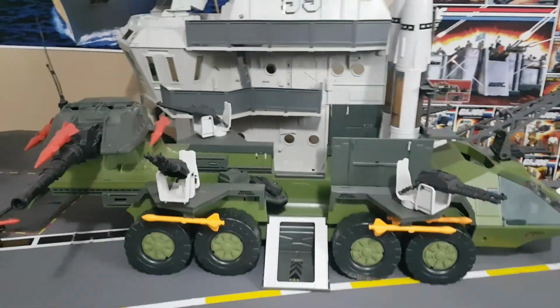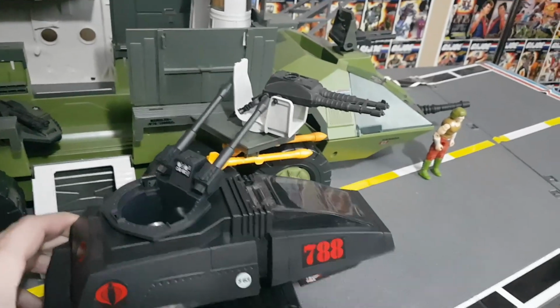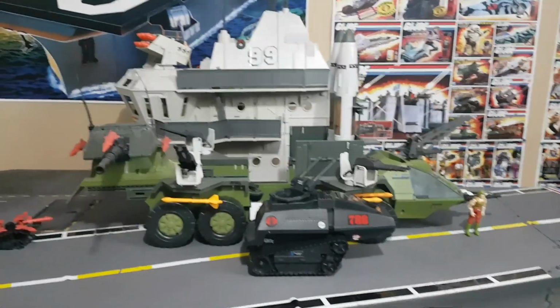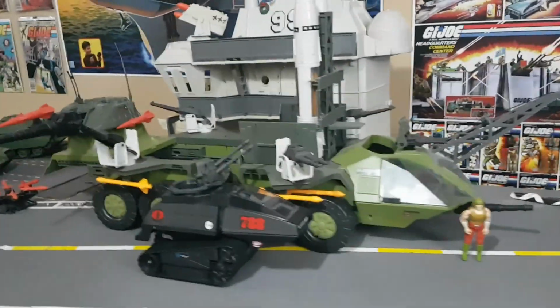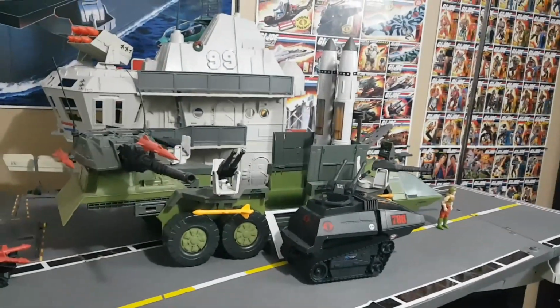And for another size comparison, I thought I'd put a common Cobra tank, probably the most common Cobra tank, alongside it. So there's a Cobra Hiss tank alongside it. And as you can see, it looks pretty small compared to this thing.